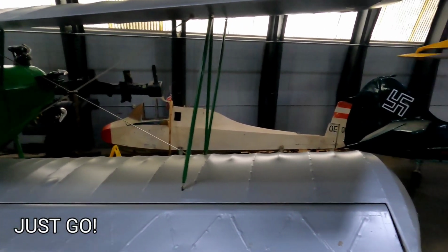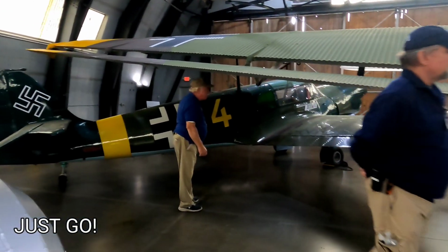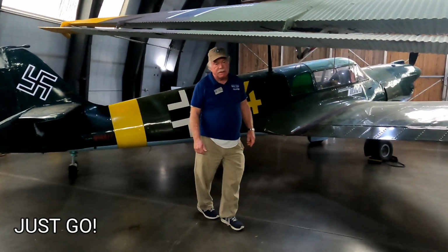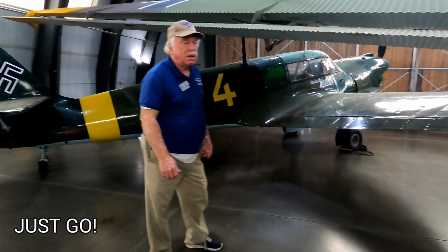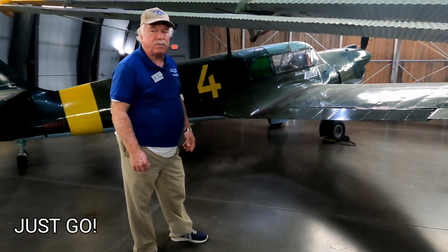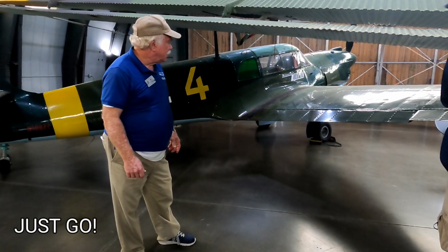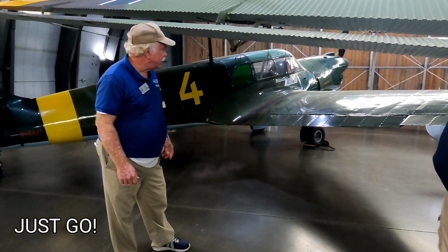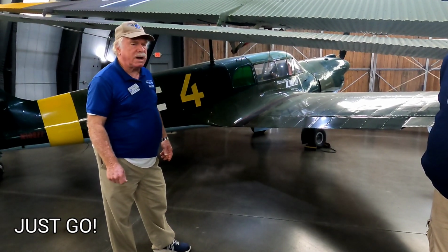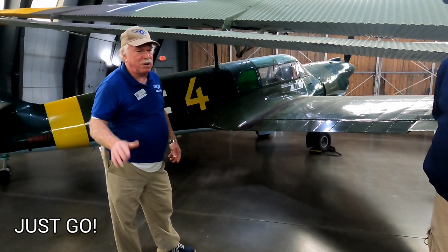Anyway, this is a Messerschmitt 108. It's a German aircraft. It was a civilian aircraft, but basically became part of their war effort from about 1940 to 1945. I'm trying to think of the movie that had one in it, but he was shooting guns from it, so it's not really accurate.